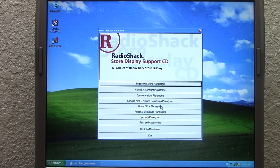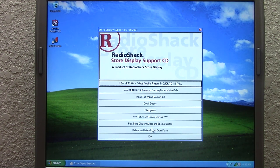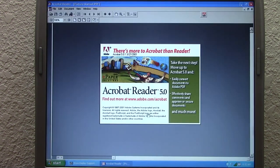So I think that's going to do it for the planograms. That's probably what most of this video has been on. But we still are not done because we've got fixture and supply manual, past store display guides and special guides, and reference manuals and order forms. The order forms I'm going to be really interested in as well. Let's go to the fixture and supply manual. So this is probably just going to be one PDF. Probably going to be pretty large.